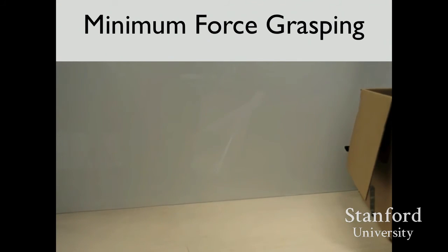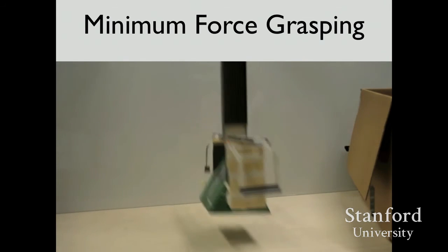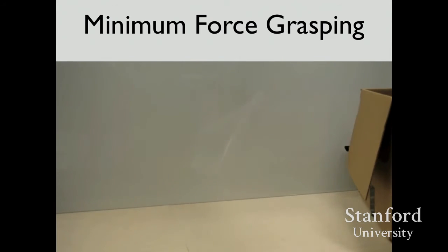So yeah, this is really interesting. I think this is a cool shot. So this is a box for picking up. That's easy, of course. But we're going to do it the hard way, which is actually hard for a human. Yeah, and that works fine.